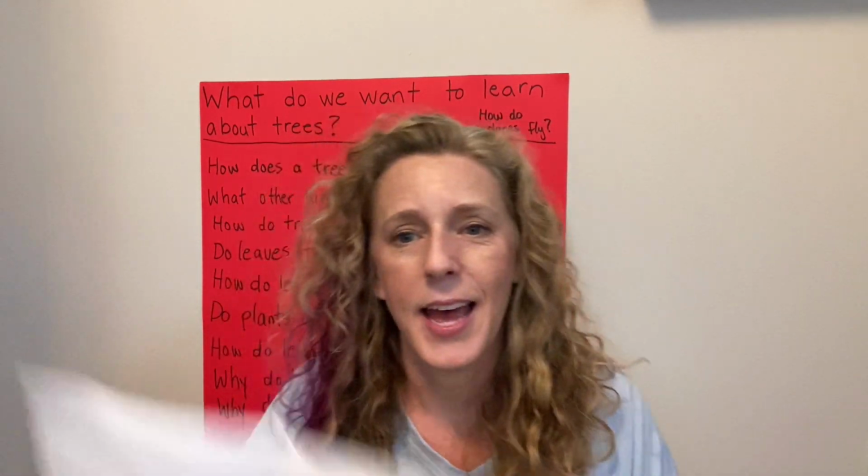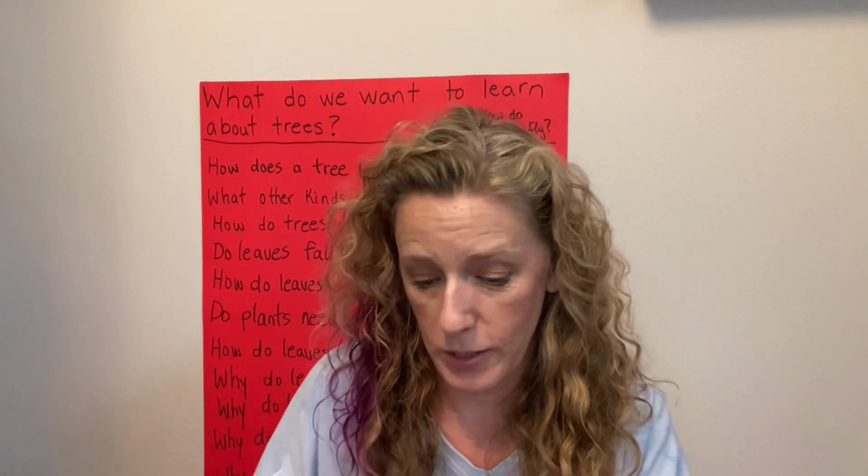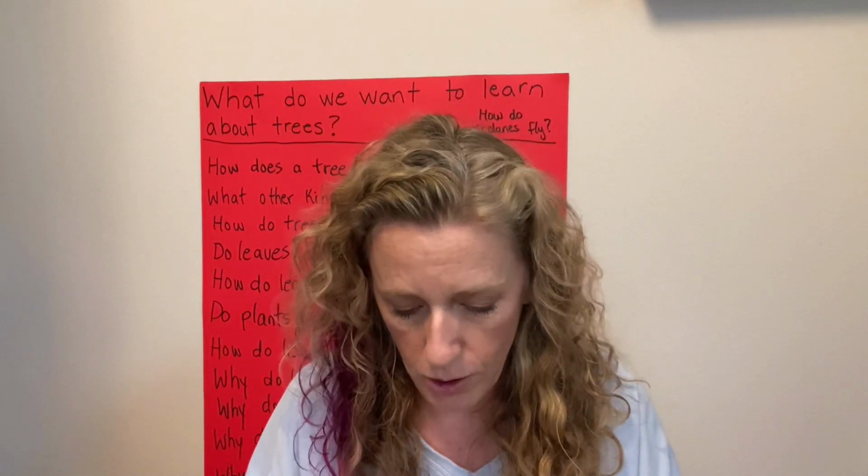Squirrel. And the kids helped me, what shape do you think we need for the head? And then we had all the body parts and it was really cute. And then the kids shared. So everybody took a turn and shared their squirrel.